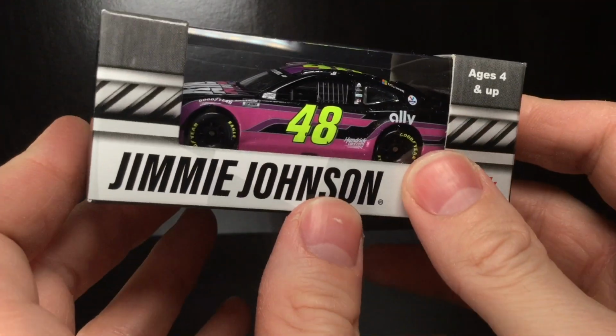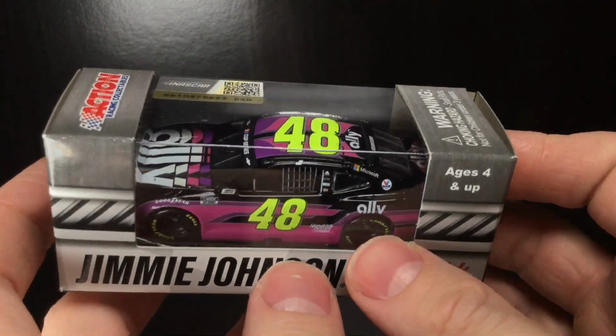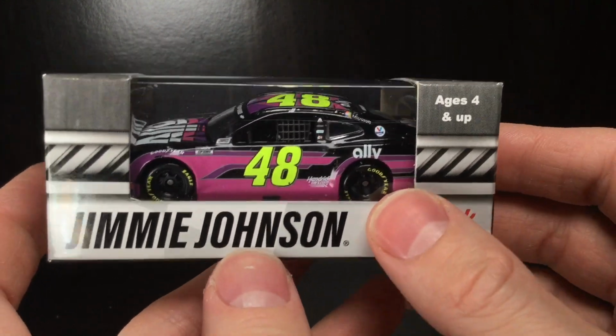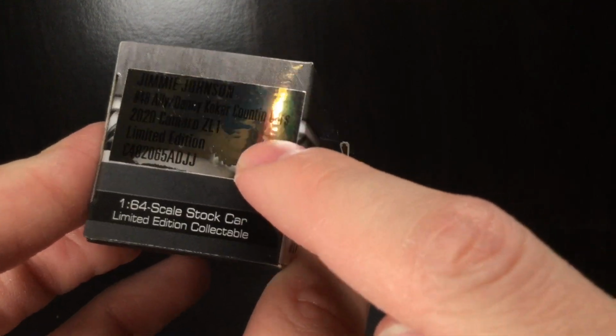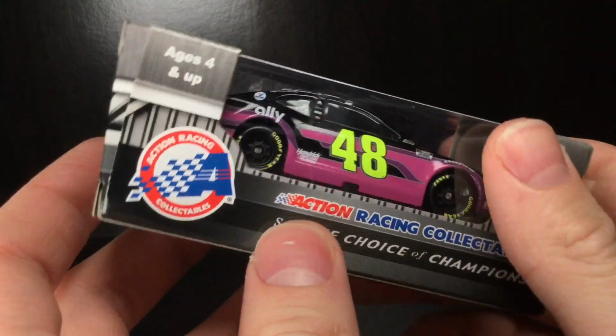Howdy, folks. It is Diecastbuffet here again with a Jimmie Johnson alternate paint scheme. And oh my goodness, this is one retro-looking hot rod. No, it's not a Darlington throwback. It is, get this, the Danny Koker Counting Cars Ally Chevrolet Camaro.